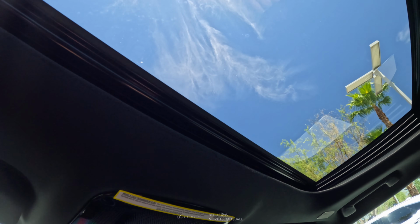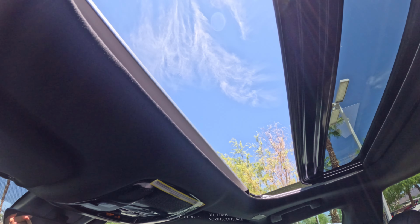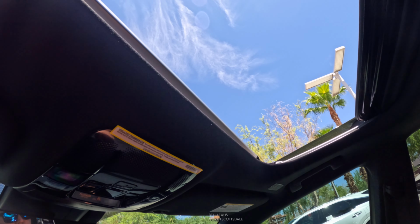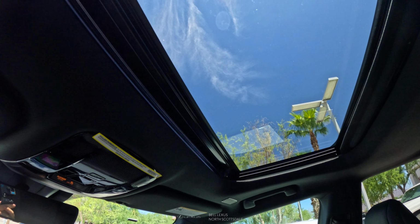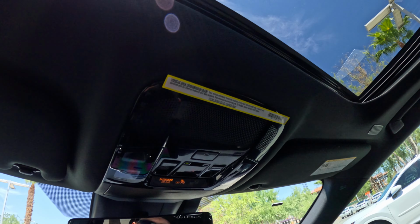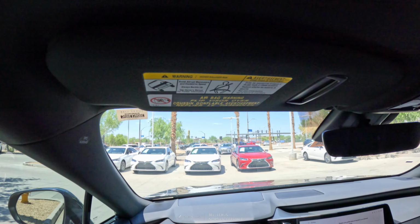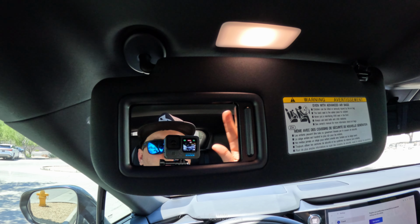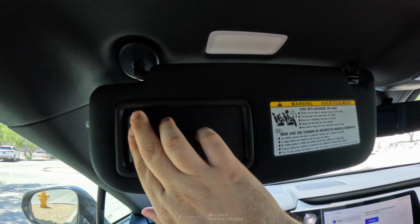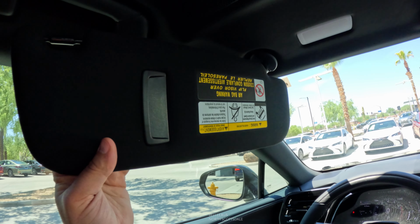In conclusion, the 2024 Lexus RX 350 is a luxurious and versatile SUV that excels in every category. From its striking exterior design to its powerful performance, spacious interior, advanced technology, and comprehensive safety features, the RX 350 offers an exceptional driving experience. Whether you're seeking comfort, convenience, or cutting-edge innovation, this vehicle delivers it all with the hallmark quality and reliability that Lexus is known for.